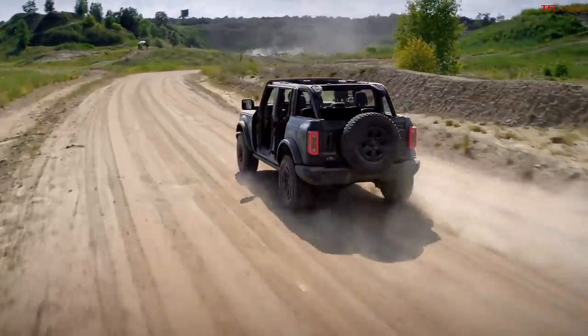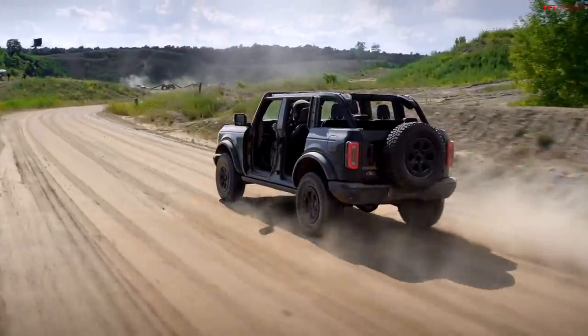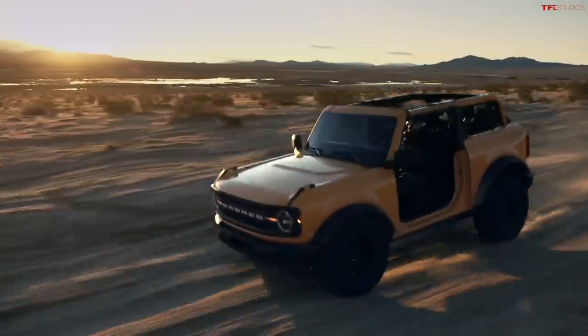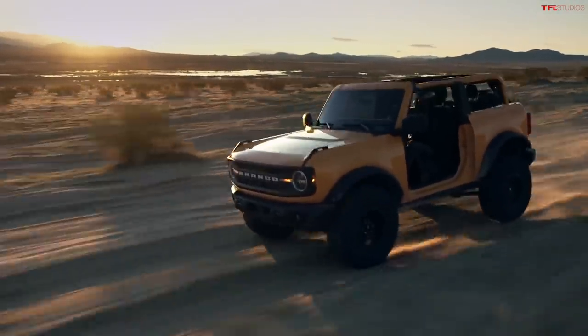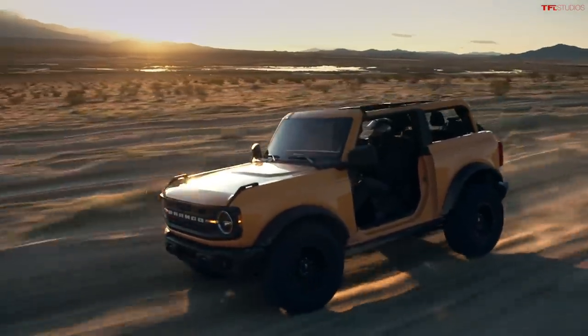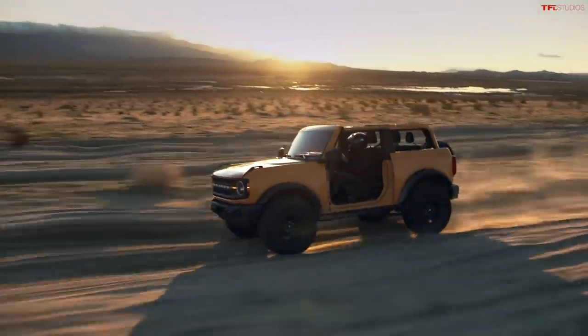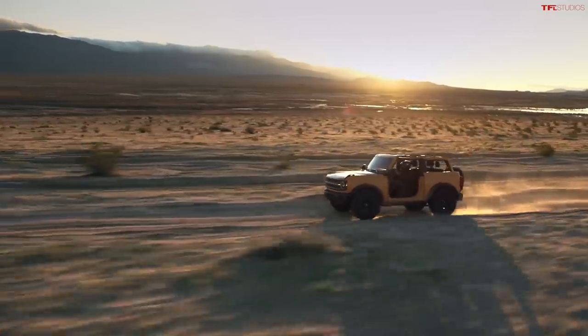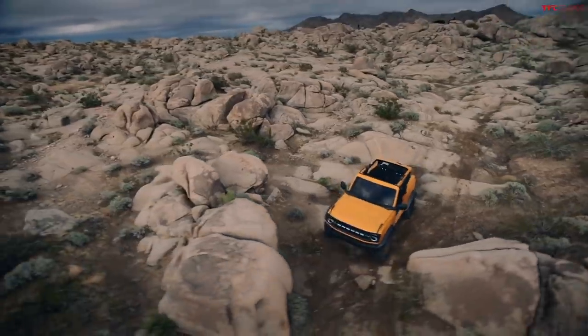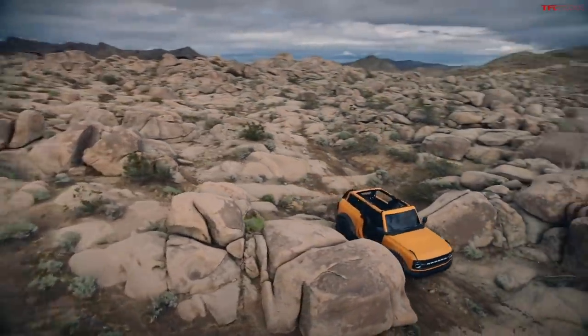So the Ford only offers two powertrains currently. There's a 2.3-liter four-cylinder turbo out of the Ranger and the 2.7-liter twin-turbo V6 out of the F-150. And there are two transmission options, a 10-speed automatic and a 7-speed manual. You can only get the 7-speed manual with the 2.3-liter turbo, kind of like how in the Jeep you can only get the 6-speed manual with the Pentastar V6. So they're locking out the manual to that engine option in particular.